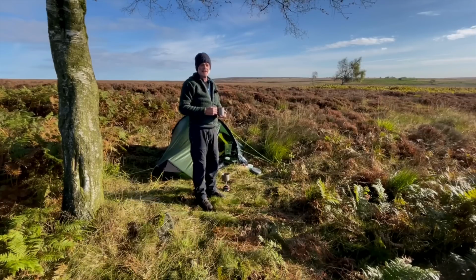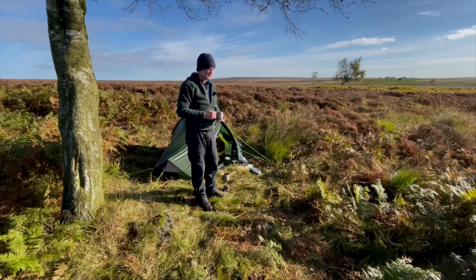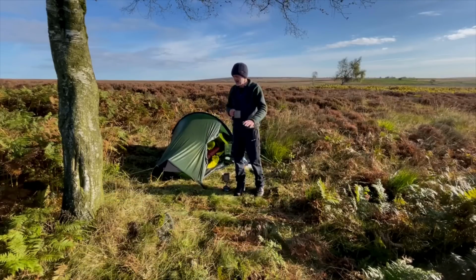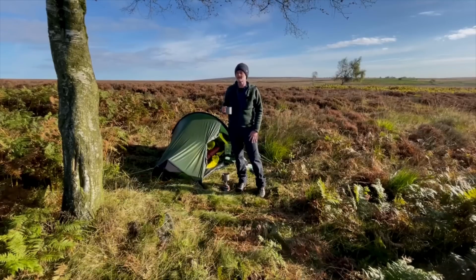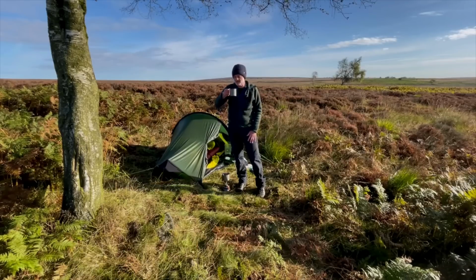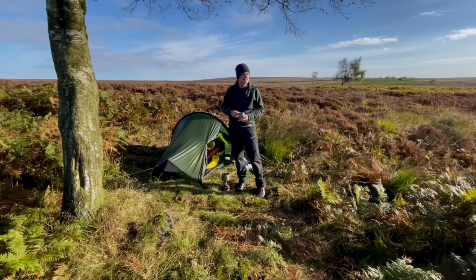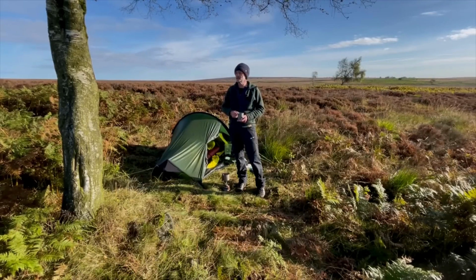Now, I've never camped here before, but what a fantastic spot. I had a great night's sleep. Got a nice level pitch, and you just feel like you're miles from anywhere. I can hardly hear the traffic. I can see it, but you can't hear anything. So yeah, definitely a nice pitch, and I dare say I'll be back sometime, probably in winter.